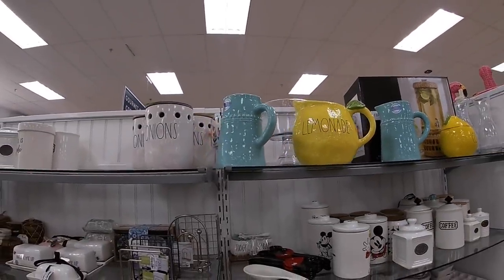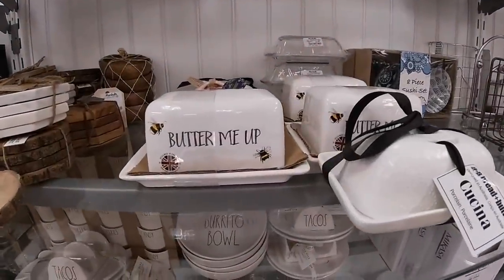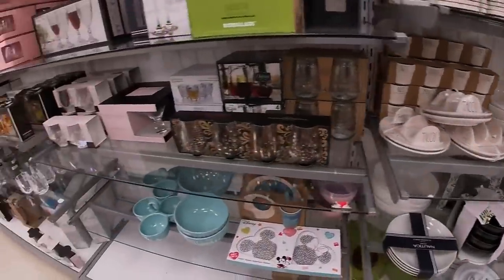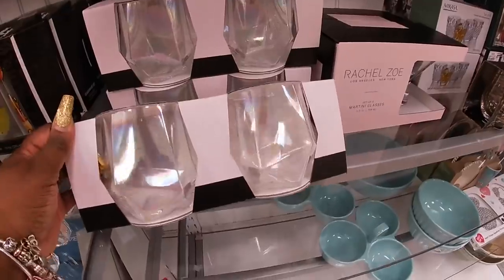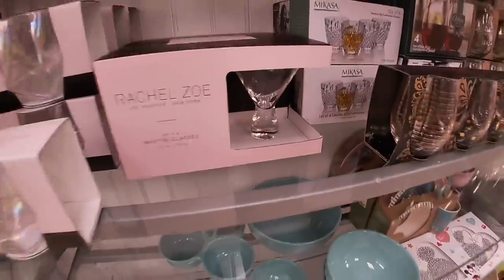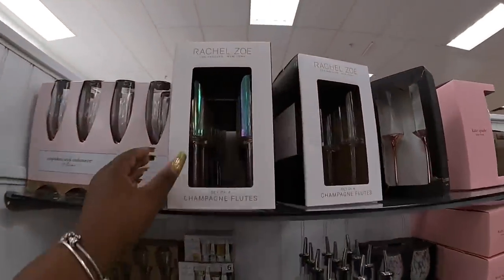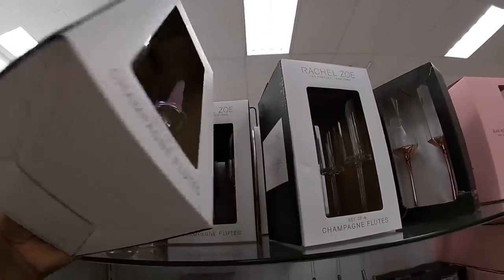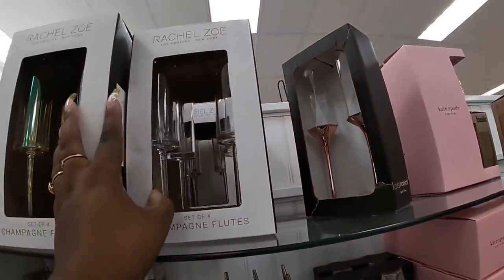Lemon. Lemonade. Onions. Butter me up. Tacos. Rachel Zoe, $10. Rachel Zoe iridescent. Can you guys see that? Those are cute. Flukes. Those are $13. I also have these, a regular.